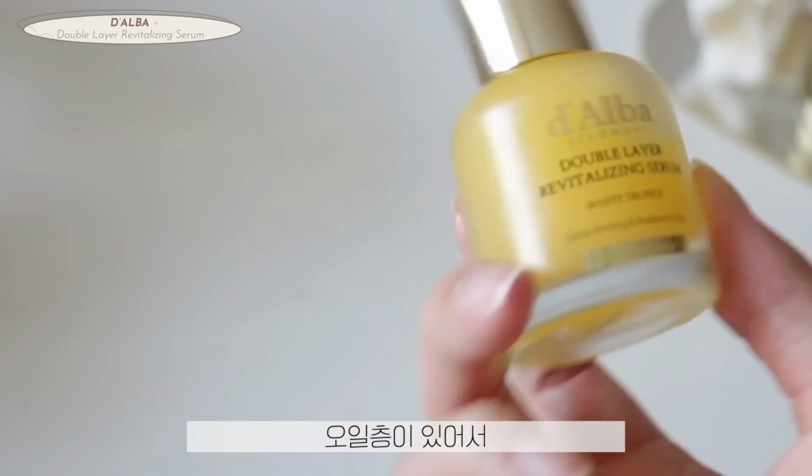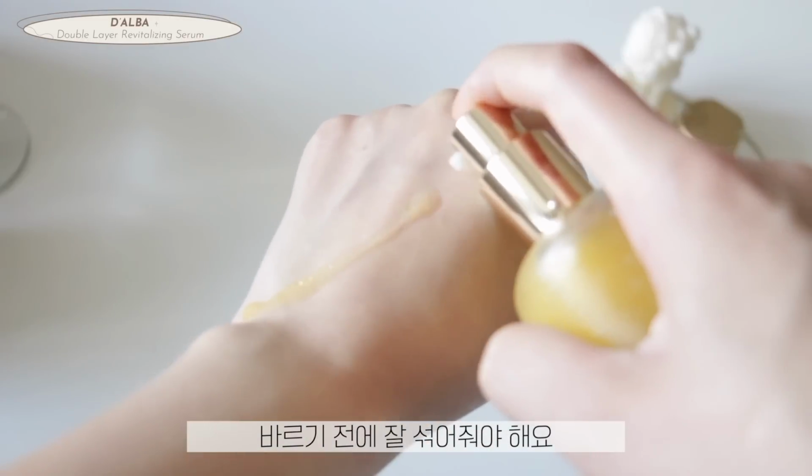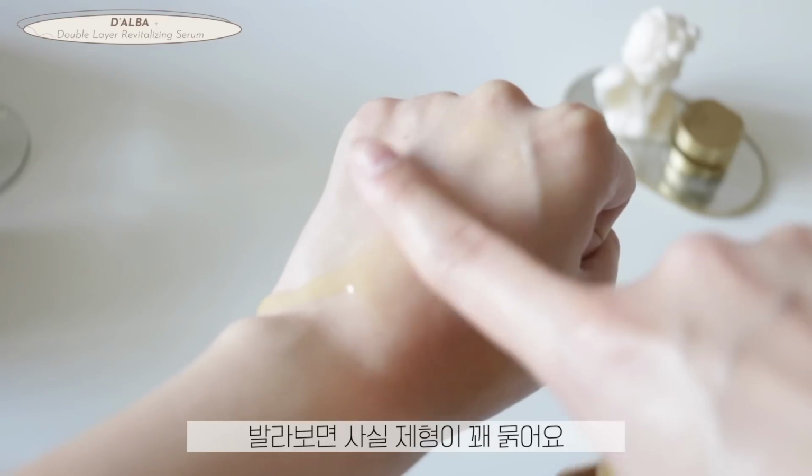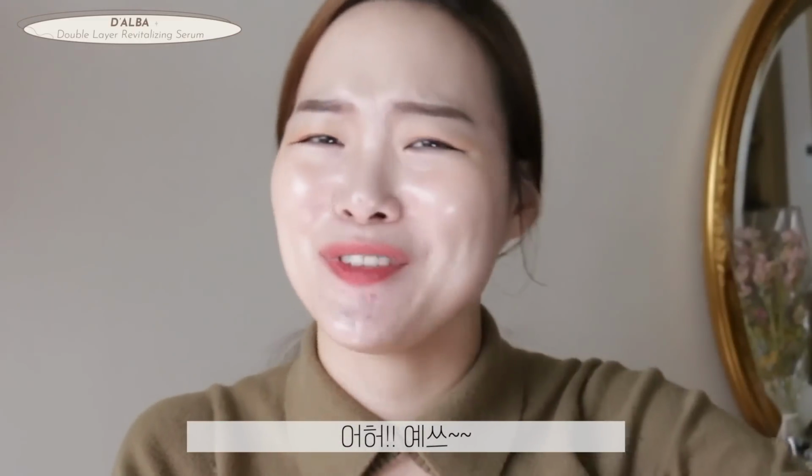Because of the oil layer, you gotta make sure to mix it real nicely before you apply it on your skin. And when it does, it actually has a pretty watery formula, as you guys can see. Oh, yes, come through. Oh, it just feels so nice.